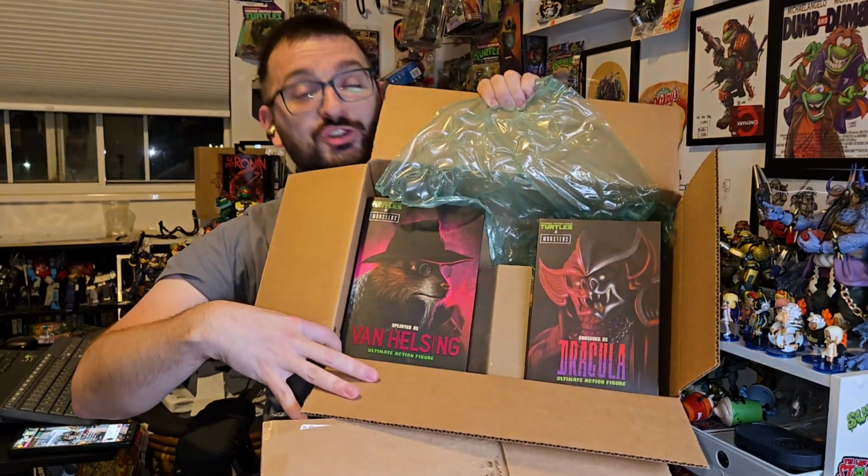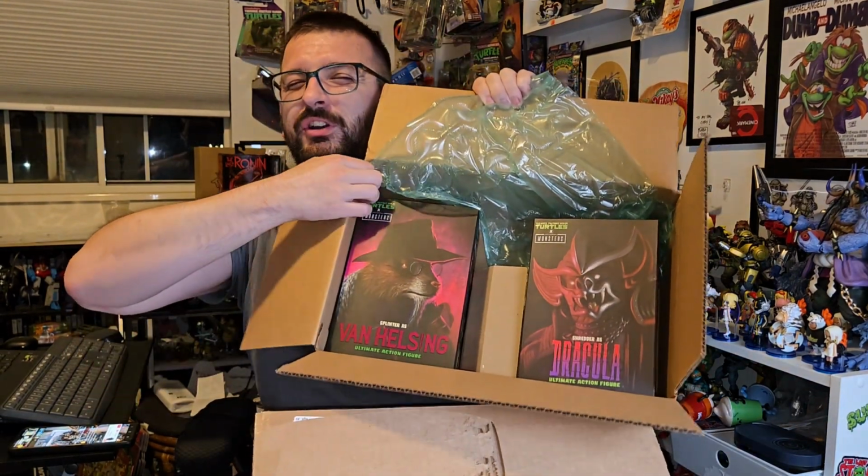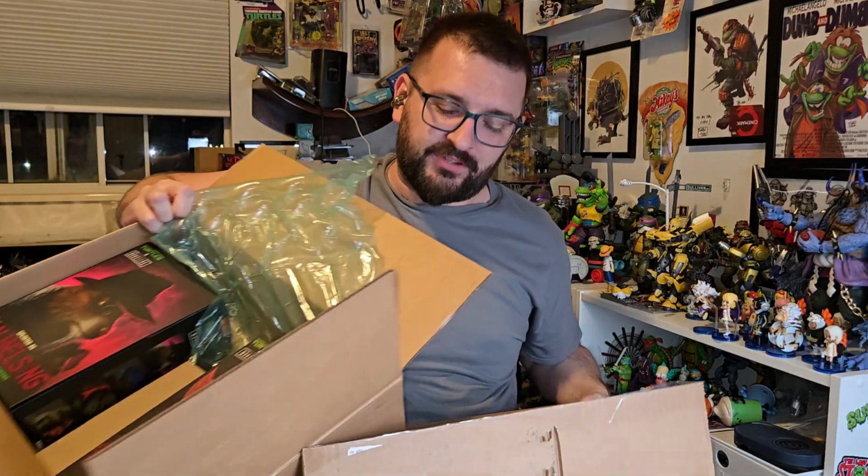I got in my Shredder Dracula Splinter 2-pack. I ordered the 2-pack because I needed a Splinter, since mine was all busted. When I first got it, I dropped it. And NECA, in their infinite wisdom, sent me a second one. Yeah, that's right. NECA has not fixed their shipping practices.